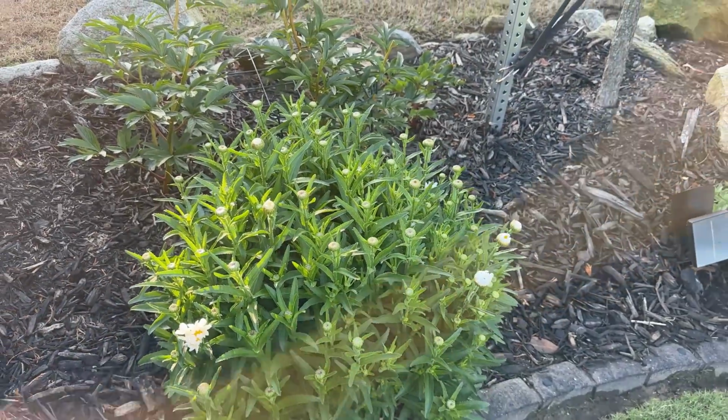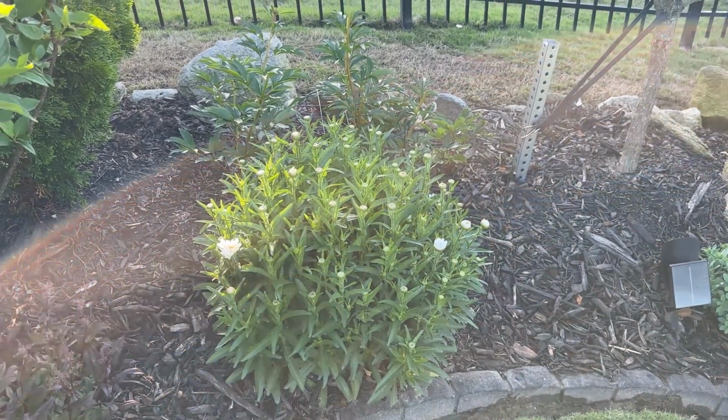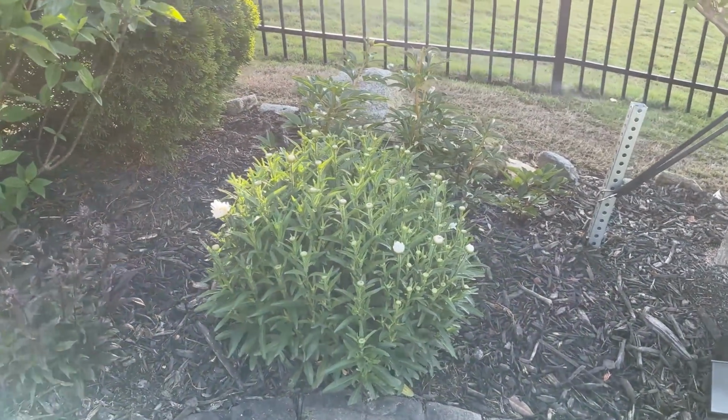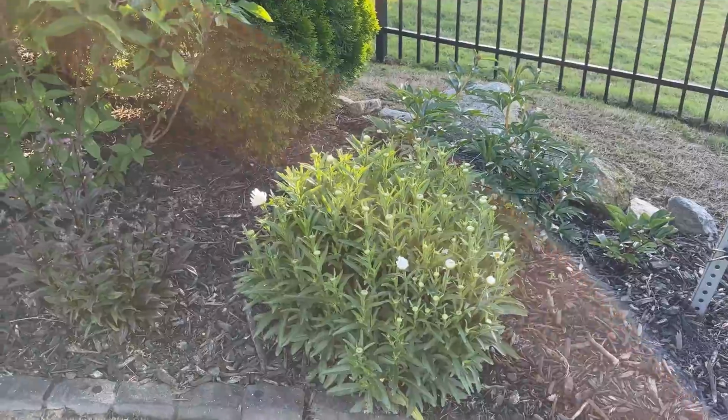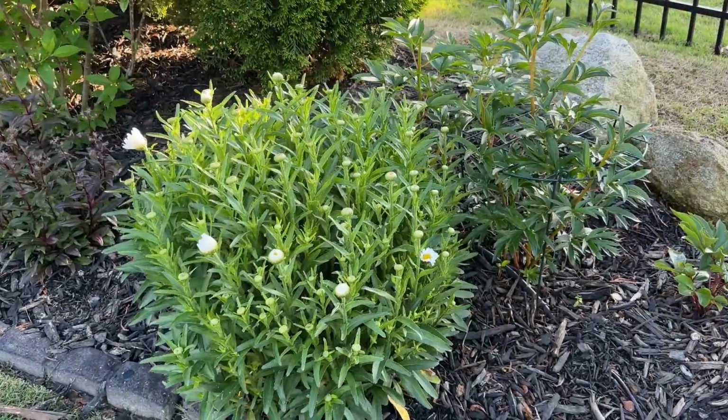Now for this one, for me, will only get 1 flush. Every time I cut her back, she just does not give me any more flowers. But I think the new improved ones that have come out since then will. I want to get my hands on a banana cream.